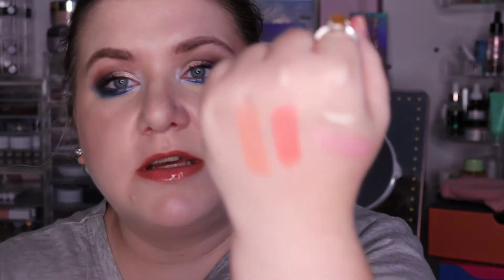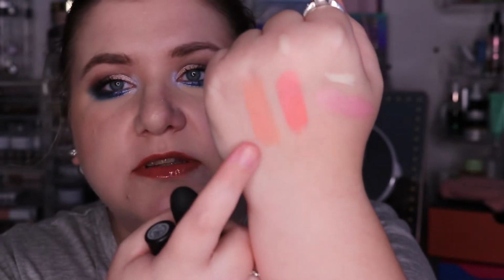I have 3 of them, a bit more. And then I randomly picked the 2 MAC lipsticks in Costa Chic and Sweet No Sugar. Costa Chic is a corally color. It's a Frost, yes, and Sweet No Sugar is a Powder Kiss lipstick, and it's a peach. This is a coral, this is a peach.